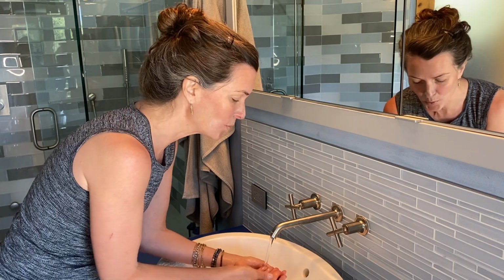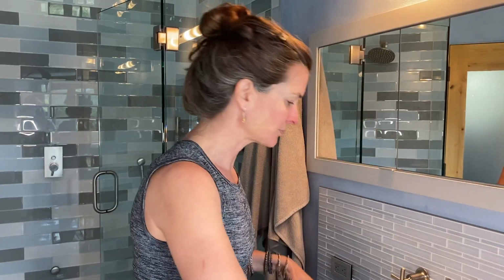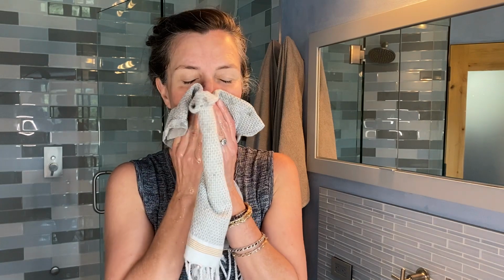Okay, when you've massaged your face for 1 to 2 minutes, turn your warm water back on. Then I like to do an active rinse using my fingertips and warm water to massage the product away. Then pat your face dry and follow with your favorite Osmia skincare routine.